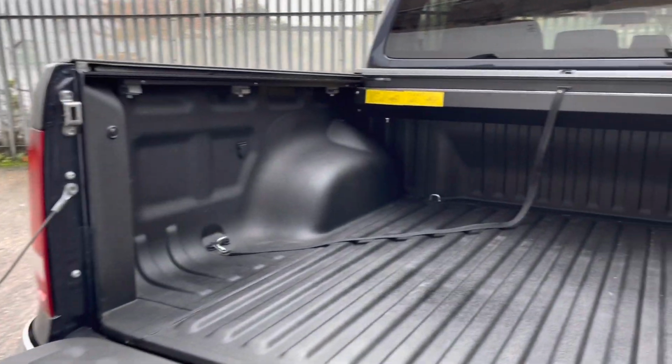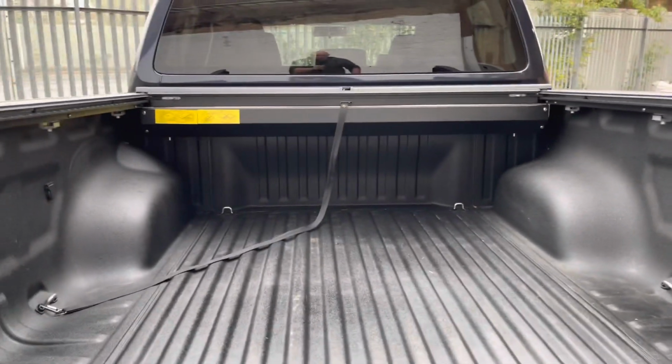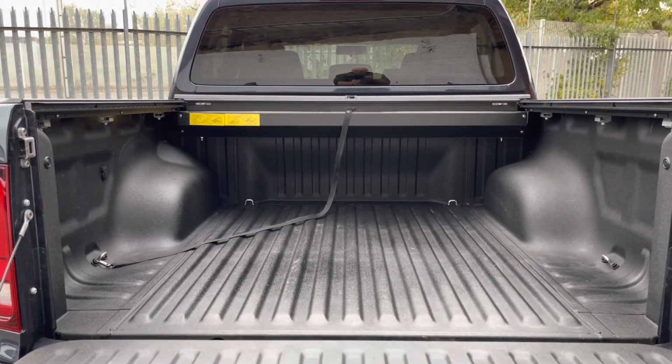Moving into the load area, you will notice that it's in clean condition. You'll also notice that it's got load lashing rings. This is ideal for securing loads whilst in transit. This Amarok also has heavy duty suspension.